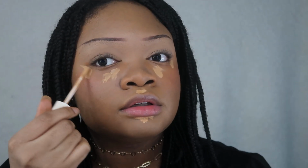I'm gonna first go in with this Fenty Beauty concealer, and I'm going to go in all these different places. Just a little bit, because this concealer is super duper thick. I don't really want to overdo it. A little bit of this concealer can go a long way, which is why I believe that it has the name that it does. I truly don't even think it should be labeled as like an average concealer.